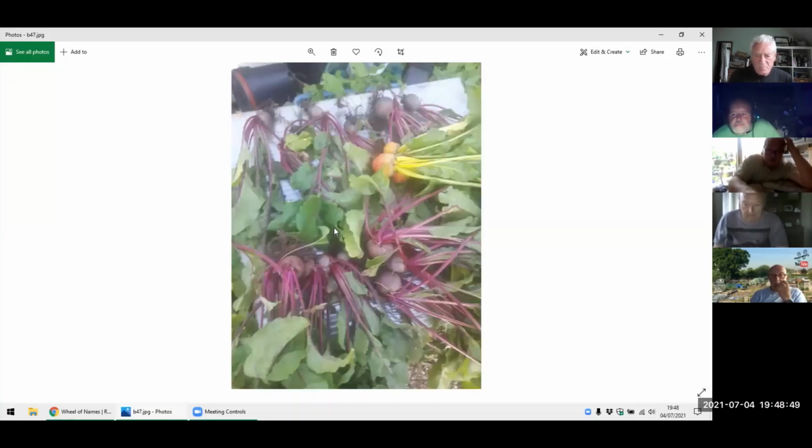That's beetroot, baby beetroot. I like them like this, and the yellow ones, I really like the yellow ones, especially when you put them in a pot just to color them.